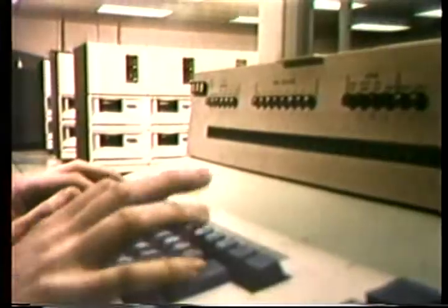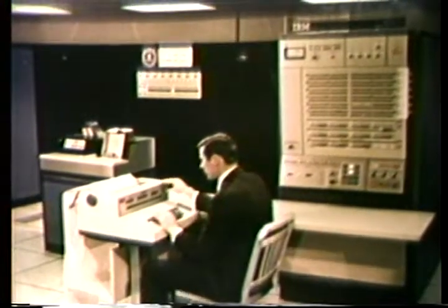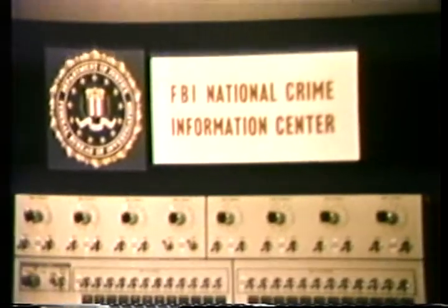NCIC provides this, but it can only be as effective as the people who use and operate the system. It depends upon accurate entries and inquiries, on good communications discipline, and on awareness of what NCIC can do. In 1967, when NCIC first became operational, requirements were established for entry and inquiry formats and other standard procedures.